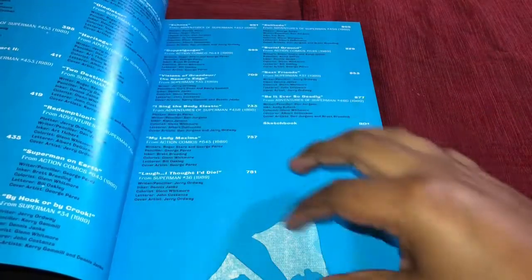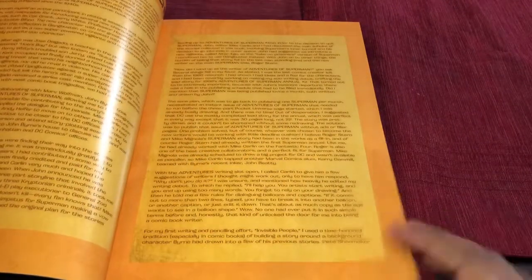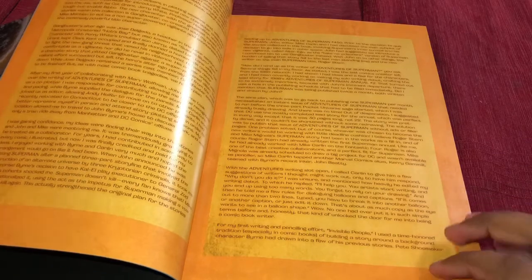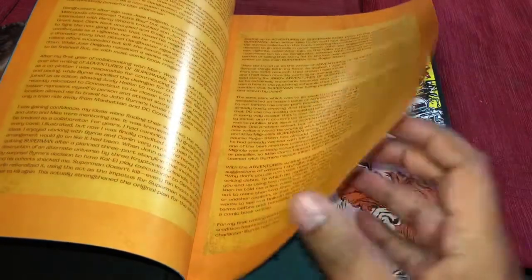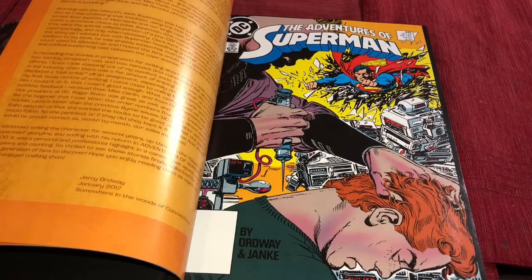So yeah, it just goes right down the line, and then in the back there's a sketchbook, which I think is kind of cool. And here's a nice little introduction by one of my favorite Superman artists, Jerry Ordway. He talks about the thought process and all the creative ideas for this massive story. And once that concludes, it just jumps right in.